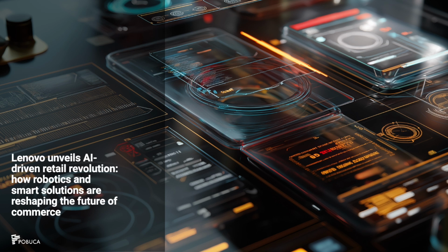Fast start. Sounds like they want to cut through those long pilot phases. What does it actually give you? So the main things highlighted are access to Lenovo's global AI experts. Help with rapidly building and prototyping AI solutions, could be using Lenovo's tech or public AI models, and critically, making sure data privacy and security are baked in from the start. So it's less, here are the tools, good luck, and more like a guided process to get quick wins.